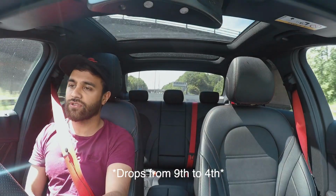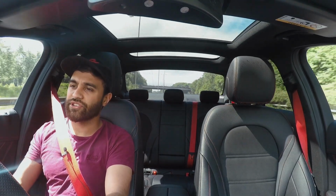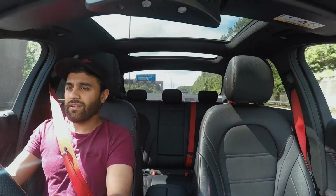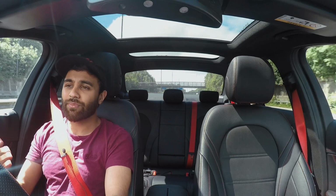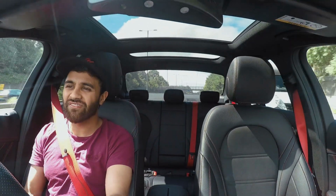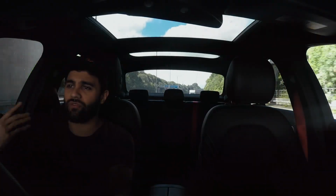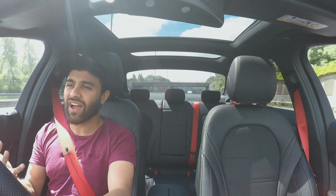So it's gone to 4, and it just means you can basically do a bit of pre-selection. I'm trying to get back up to 9th gear. I have to keep pressing the paddles, and this is the thing with a torque converter, which is what this is. When you're not in the right RPM or with the right amount of throttle going in, it doesn't like changing gears.